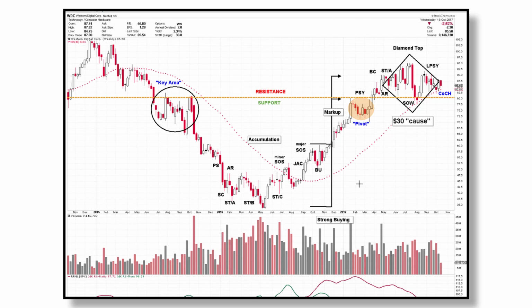All right, traders, it is the 18th of October, 2017. We are looking at a weekly candlestick chart here of Western Digital Corp. It trades on the NASDAQ exchange, and I found it doing a screen looking for shorts.